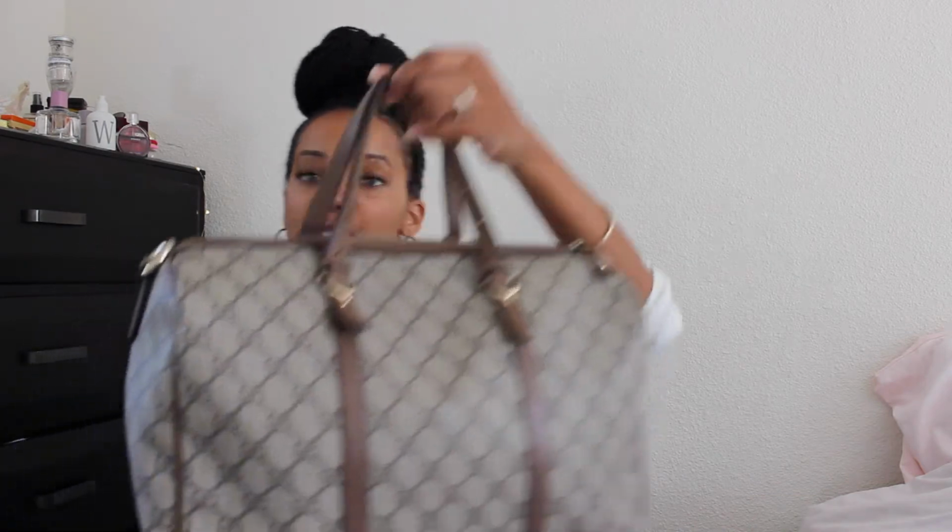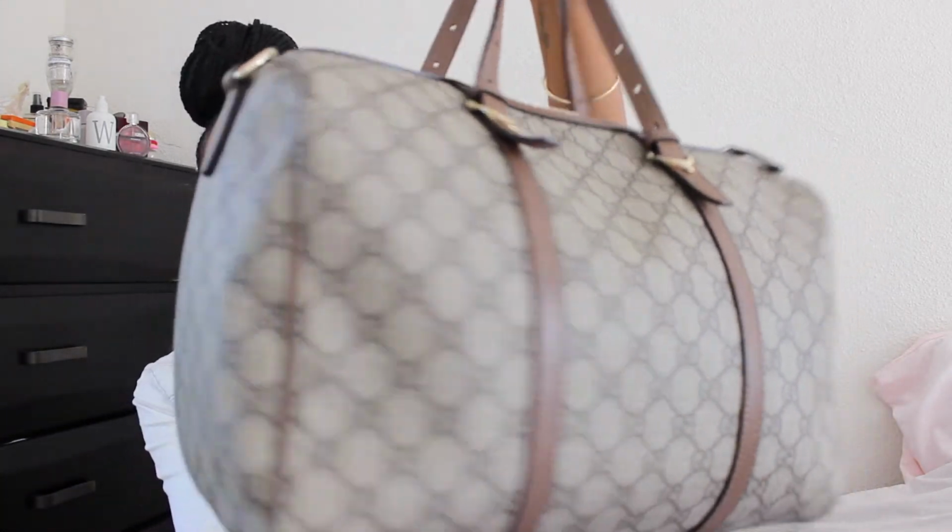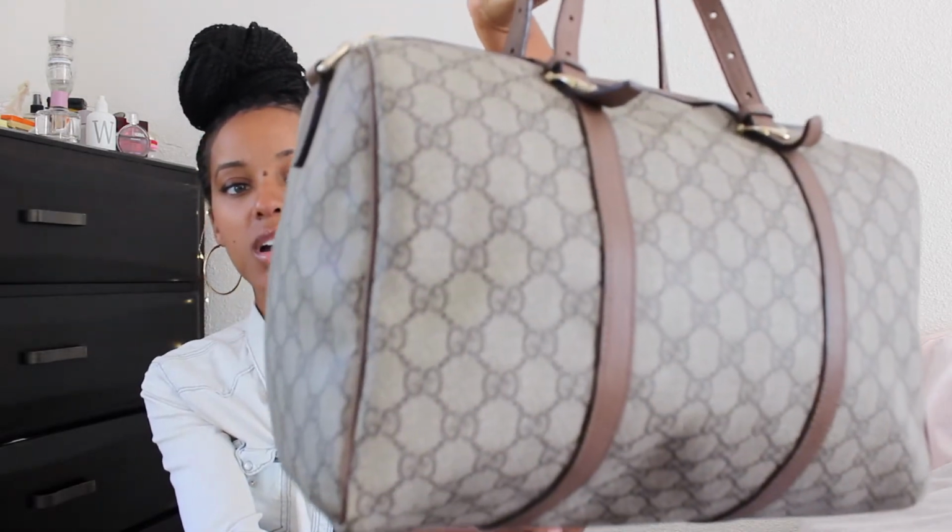I mean, I still wear it, especially in the spring and summer. It's cute. It has the G's. It's like a grayish taupe, and then the handles are a light color. It's been holding up well. I've had this for years as well. Again, I had this stuffed because I didn't want it to collapse into itself.